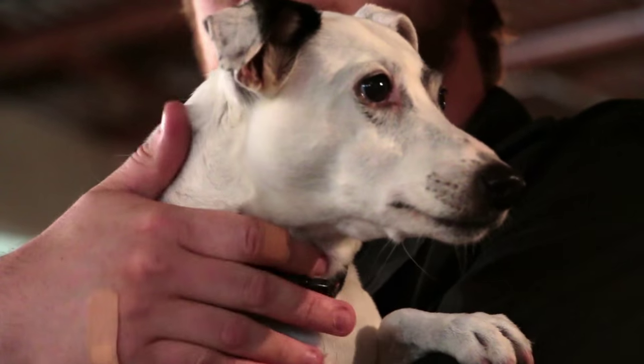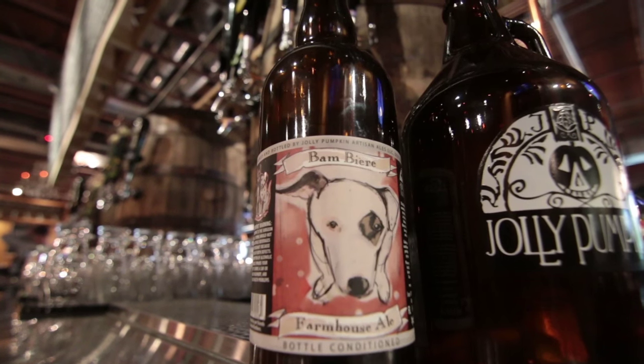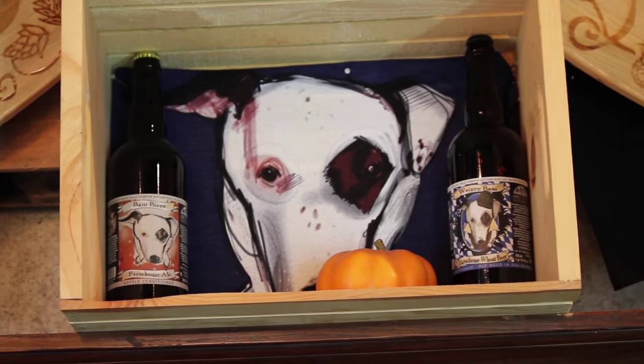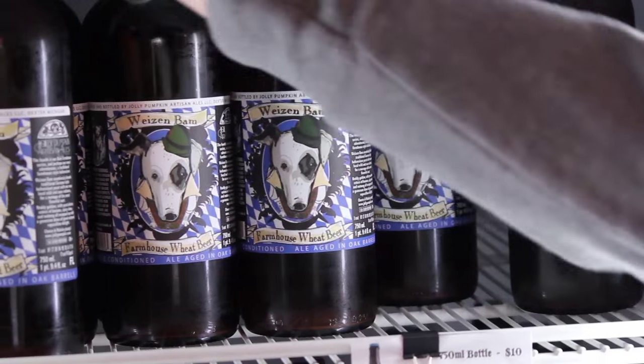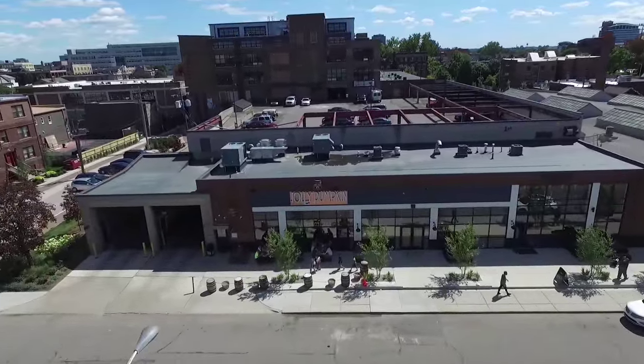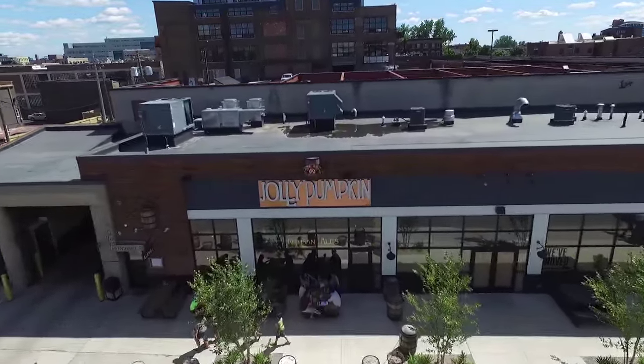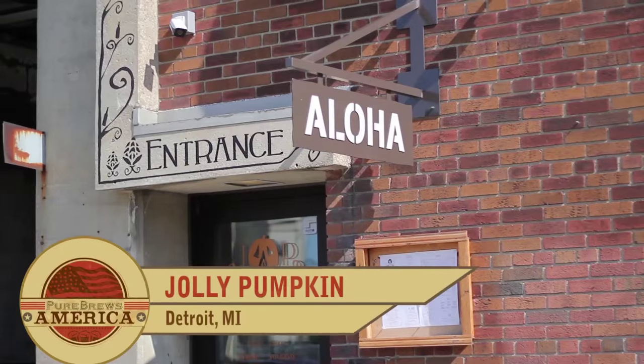And so in honor of that whole traumatic bounce-back attitude that Jack Russells have, I said, okay, we will do a beer and name it after a dog. And so we did our Bam beer. Jolly Pumpkin has locations in Dexter, Ann Arbor, Traverse City, and they've recently added a tap house in Detroit. We have a very passionate fan base.